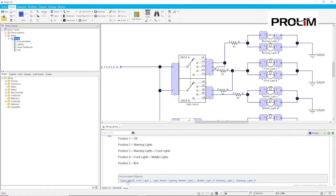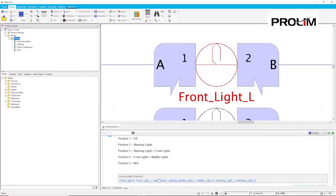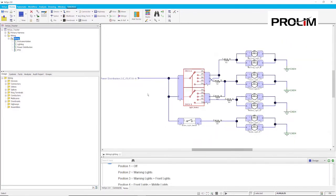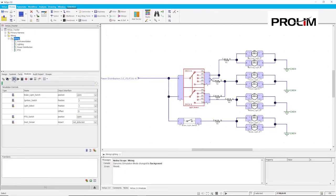We can use the associated objects list to cross-probe and verify that this note applies to the circuitry we're interested in. Once we've confirmed that, we can start analysis via the Analysis tab. The color of the diagram will update to highlight any issues with the design, as well as the flow of current. In this case, it's cyan to tell us that there is no current flow in this particular diagram. And since both of our switches are in the open position and there's no path to ground, that's to be expected. We can control the switch position via the Analysis tab as well.